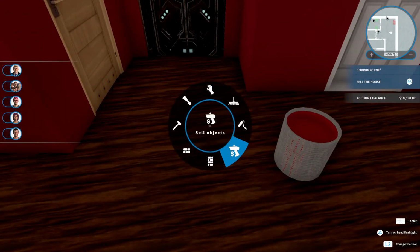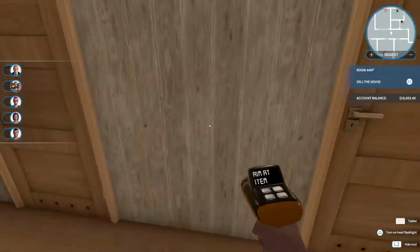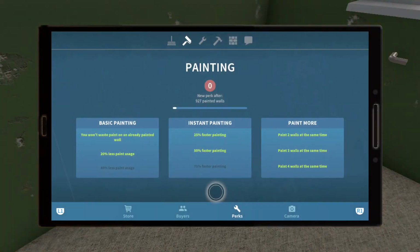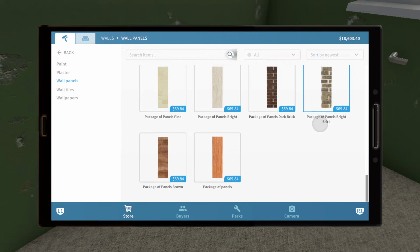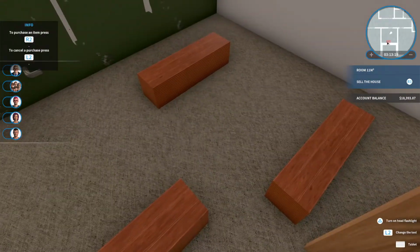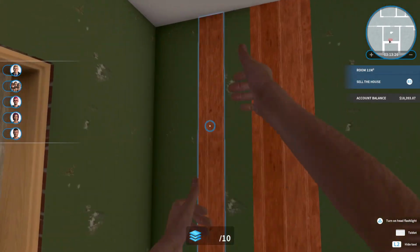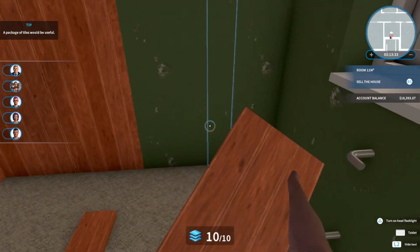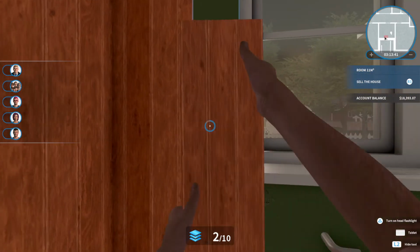So we'll just sell all this off. Like we said, garage is gonna stay the same. I'm not gonna touch that. This bedroom, we'll do simple paneling in here. We'll do really, really simple paneling also. I don't even care in this room. At least this way, the next episode, we can just focus on furniture and cabinets and stuff. We don't need to worry about paint.